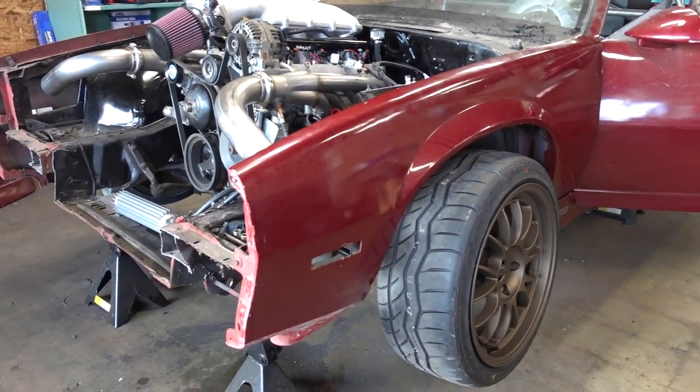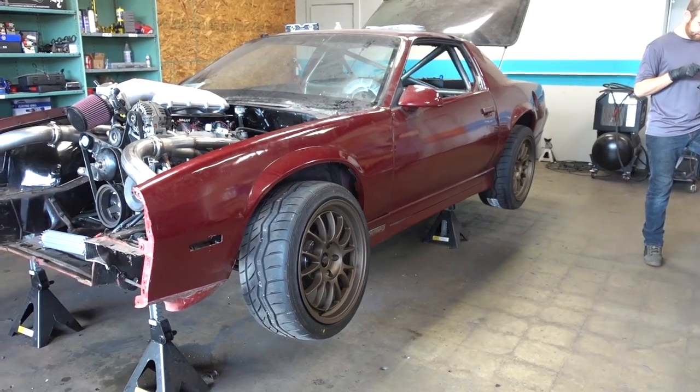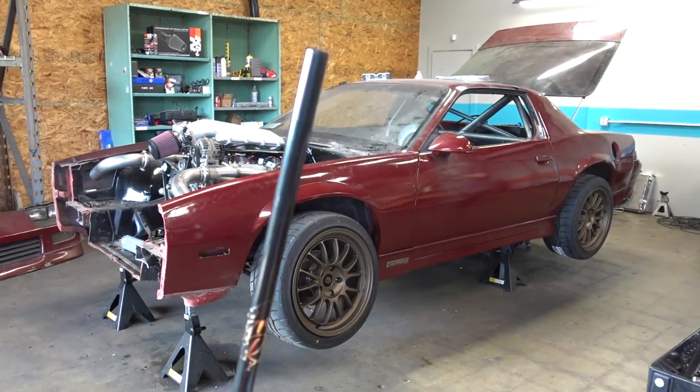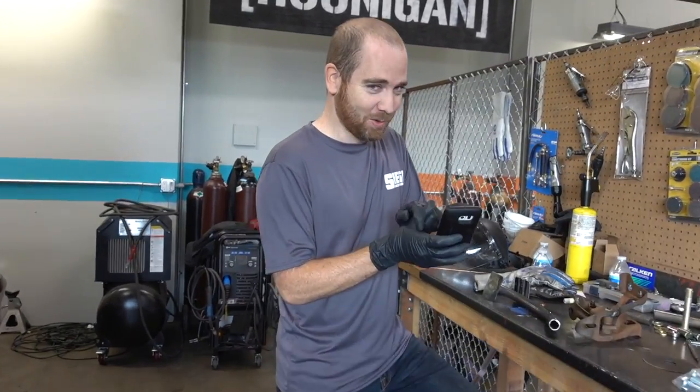Alex has been doing some awesome work. He got our wheels all on and the car looks freaking sick. Alex is gonna hate me saying this, but at this angle, it looks like an S13 coupe. So Alex doesn't like S chassis. He's an S chassis hater. Hater for days.